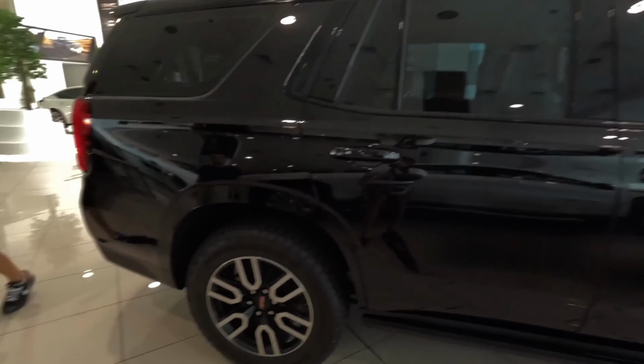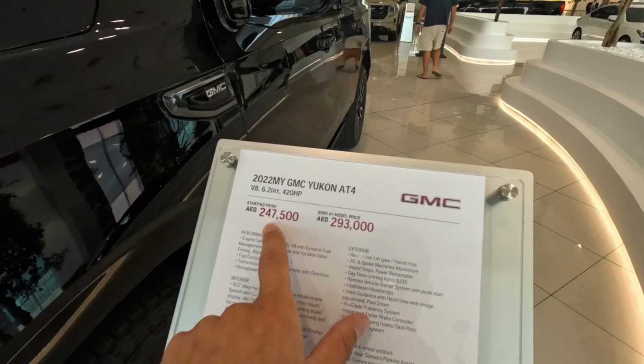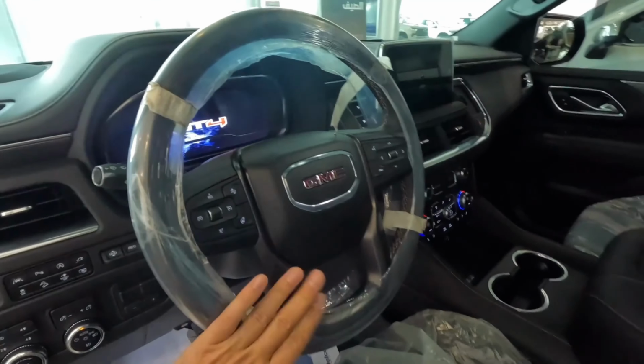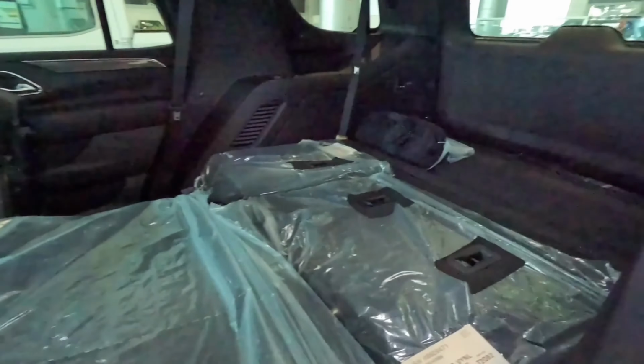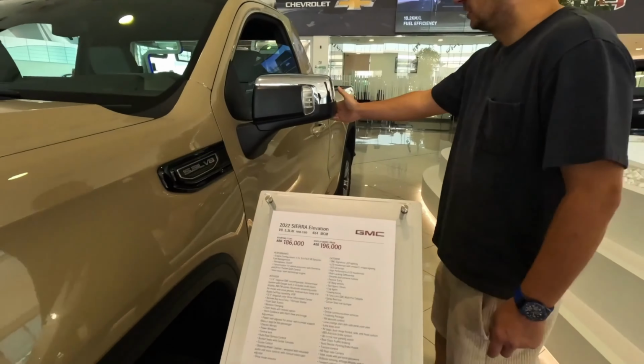GMC Yukon. That's the car. It'll set you back $247,000. Well, I mean, it's cheap enough in general, but it certainly doesn't compare to the Escalade. Looks a lot simpler. And look what's in the back of it. Well, it's not that great of a car, but it's much, much cheaper. And this one is $186,000.